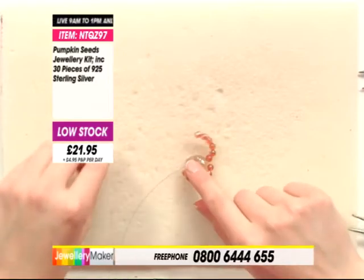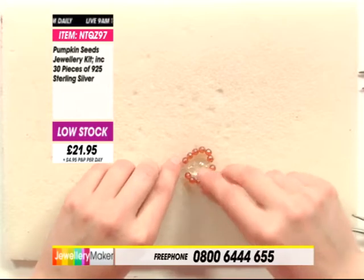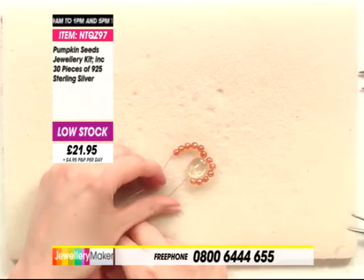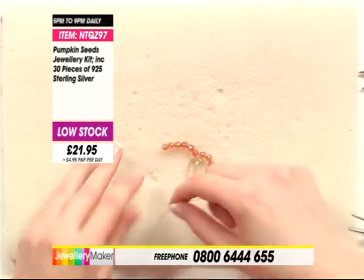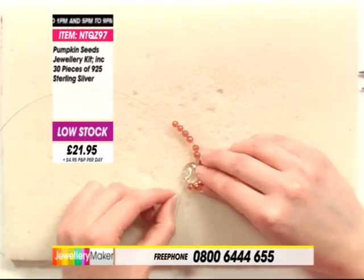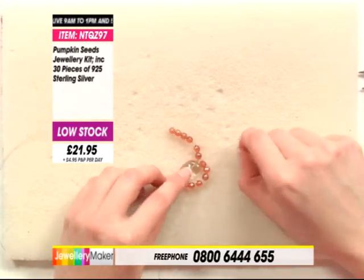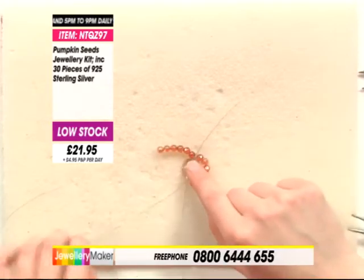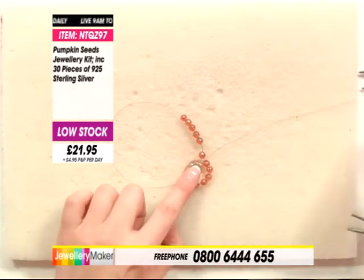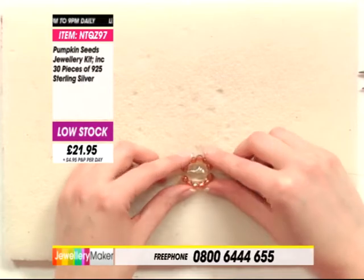So you wrap that around the other side, like so. And again, we're going to be passing it through that central bead again. Right, down and through again. Just pass it through. The holes are nice and big through this, the citrine, so we can go through several times, it's fine. So you pull it tight, you start to see it form.